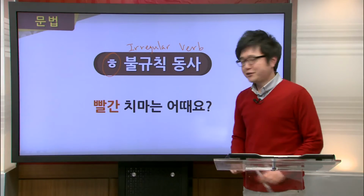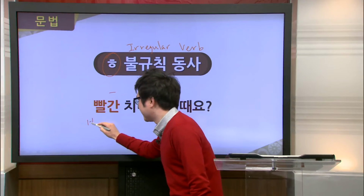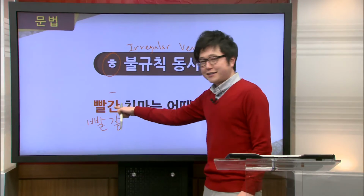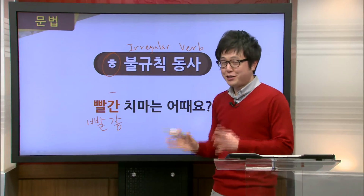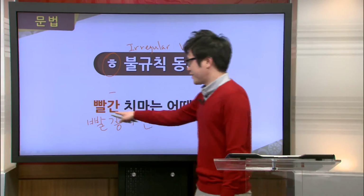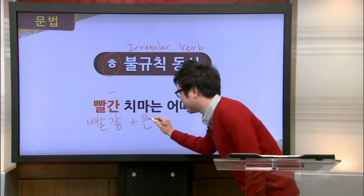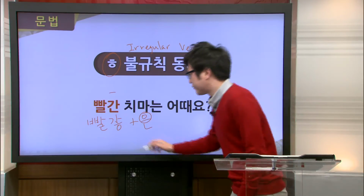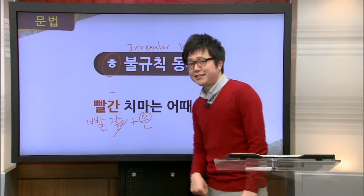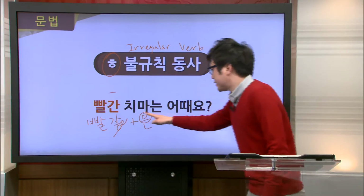If you recall from the vocabulary section, this right here is red, and this comes from the word 빨갛다. And how we get this is we combine it with the grammar point we just learned, the 은, to get 빨간. Now you might notice, we have 빨간, but where did the 히읗 go? Well, this 히읗 is followed by a vowel sound, so it drops out, and what we are left with is 빨간, as you can see right here. So now let's read the sentence together. 빨간 치마는 어때요?